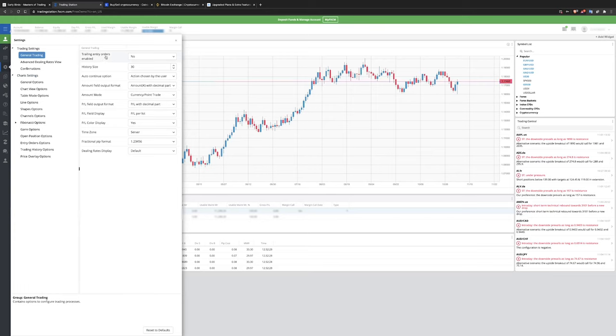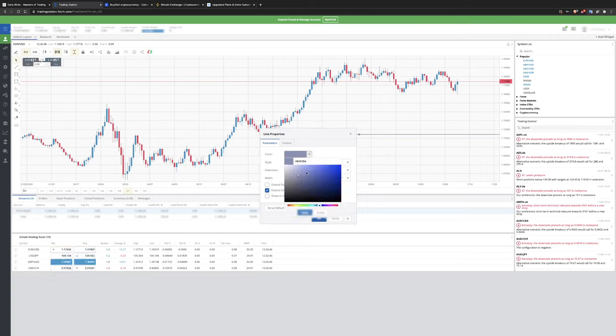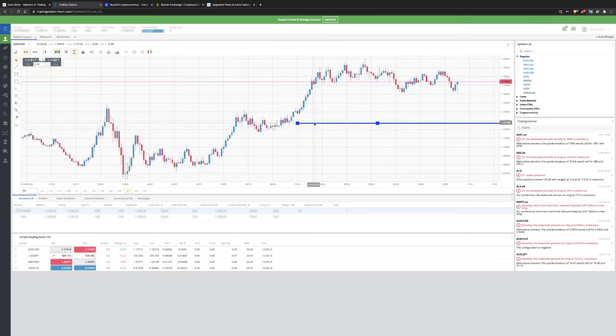So if you have trailing entry orders enabled, it means that if you want to short the market, for example, you could be trading, let's put a little line in. Okay, so this could be your entry line. And we'll change the color of that. There we go. So this could be your entry short level. What you can do is you can set a trailing entry. So this will just be trailing your price. So let's call this bit your trail.